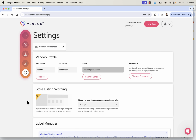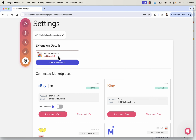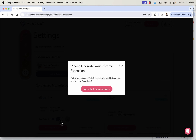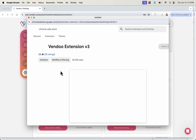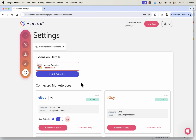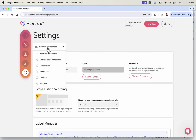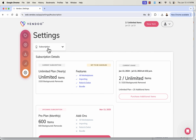Well, right inside of your settings, you'll have everything over here in terms of not only your preferences, but your marketplace connections. And this allows you to connect and disconnect easily. You basically just grant it permission in there. You want to install your Chrome extension as well. This is going to allow the app to work a lot better. And again, I'm just using a test account here, but this will be basically all of your account details to connect. And again, your account preferences, your subscription in terms of your pricing and how you're going to be going over here. I'm on the unlimited plan.